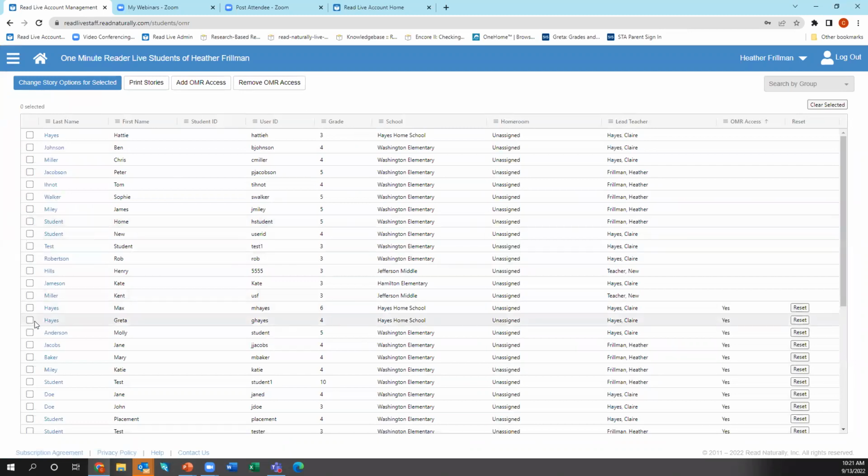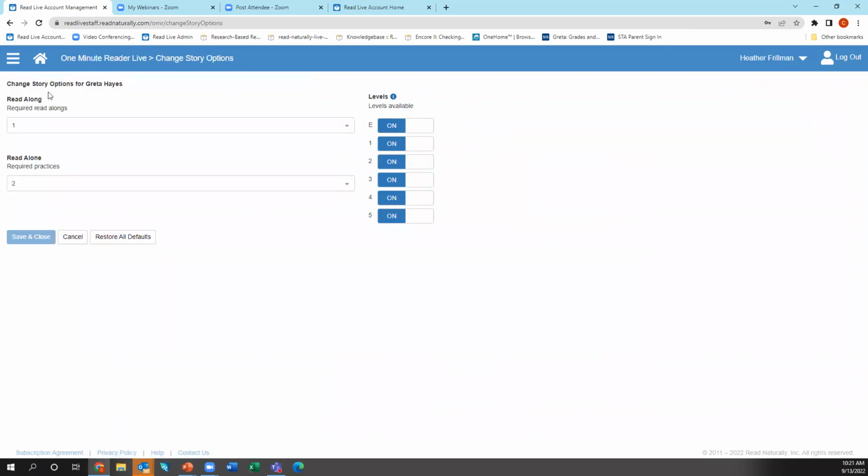And I can see that there's a blue button in the upper left-hand corner that says Change Story Options for Selected. Okay, so if I select a student's name from my list and click on that button, I'm presented with story options for a student.